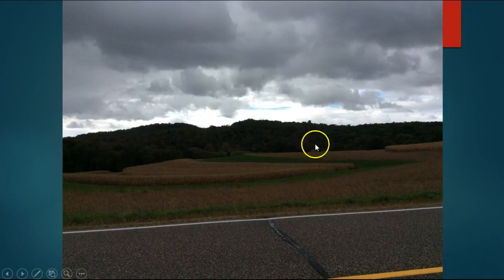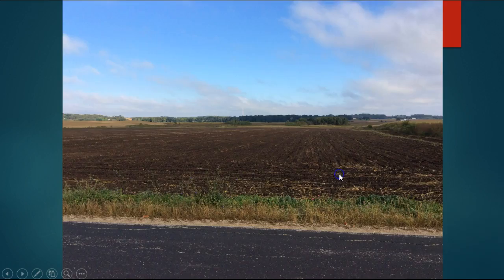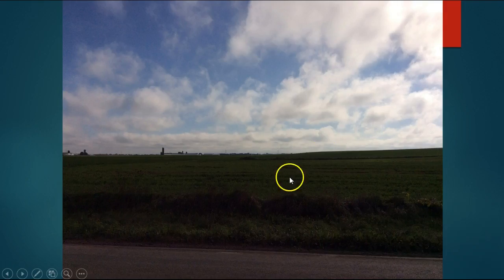Again, the contour stripping is another way to diversify your cropping as well as work on reducing water loss, erosion loss. Reducing tillage is an important part of what's available. Tillage is sometimes necessary, but getting to this level of no residue left may be a little bit of overkill.